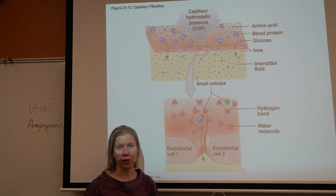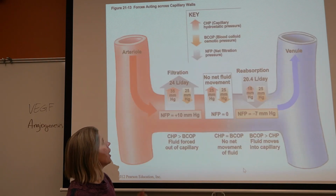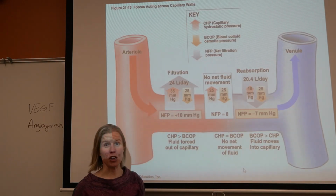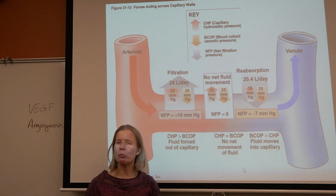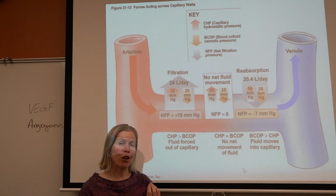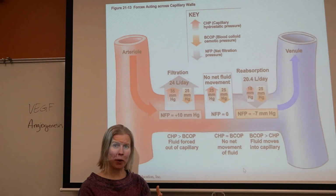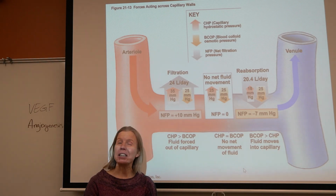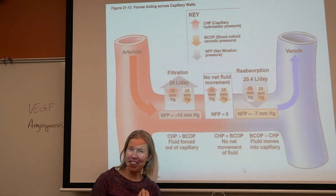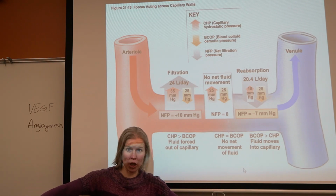Our cells, things like that. So in a capillary bed, again, we start out with filtration. And in fact, this is huge, right? In all the capillaries in your body, on average in a day, you're actually squishing out 24 liters of fluid across these capillary beds. Now, if that fluid did not get pulled back in to our blood vessels, you would be huge and swollen all the time.